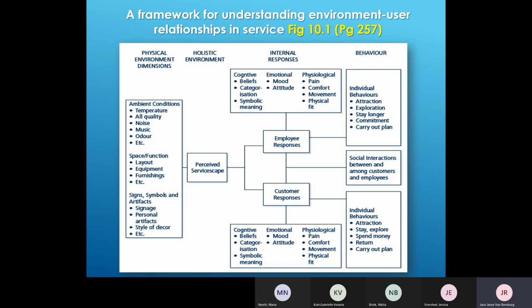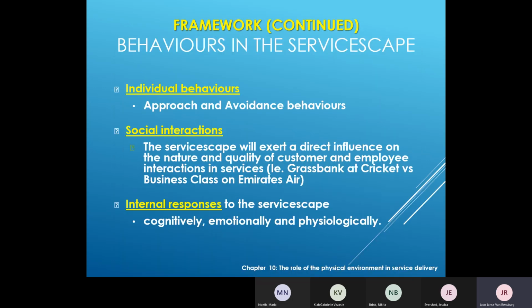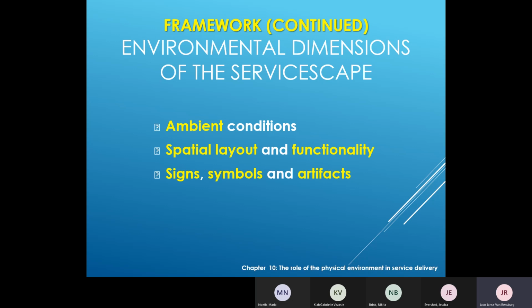We're either attracted to an environment because it looks nice, the ambience is great, and the layout is fantastic, and we'll look at each of these individual components in the following slides. The environmental dimensions that can impact on your experience as a consumer are the ambient conditions, the spatial layout or the functionality of the layout, and then the signs used, the symbols used, the lack of symbols and signs, and any artifacts that can complement that.